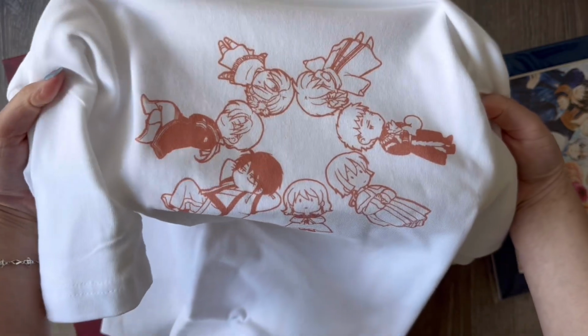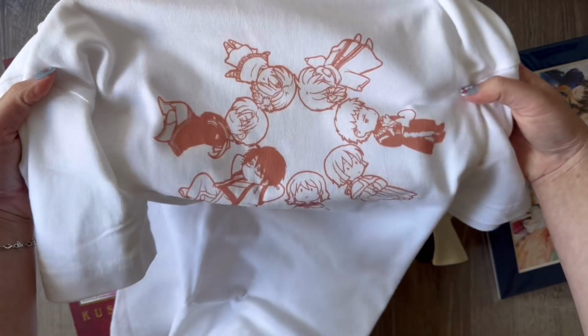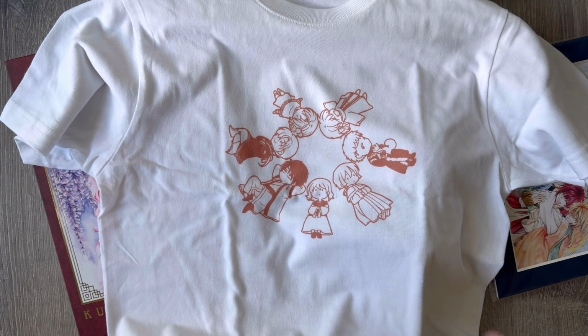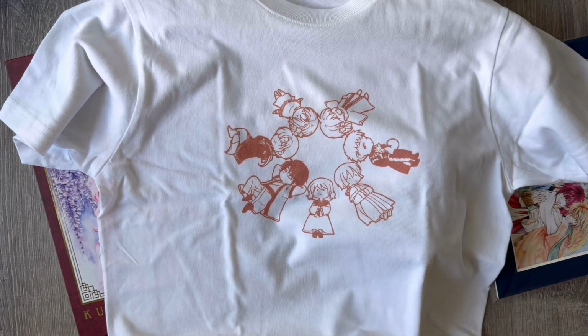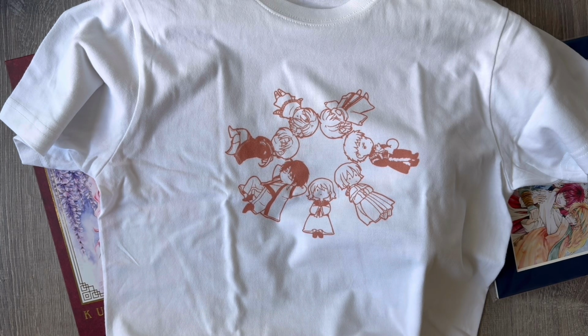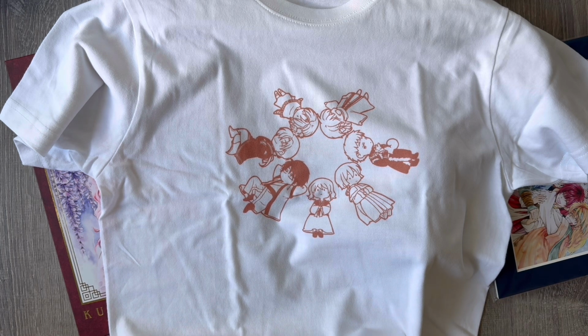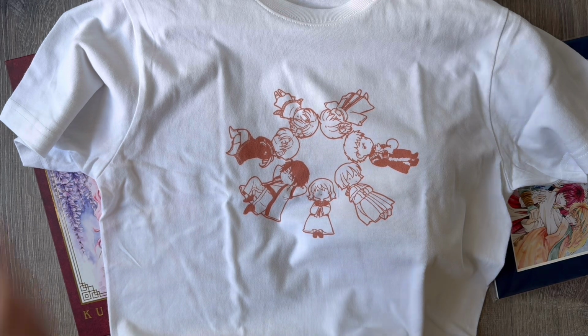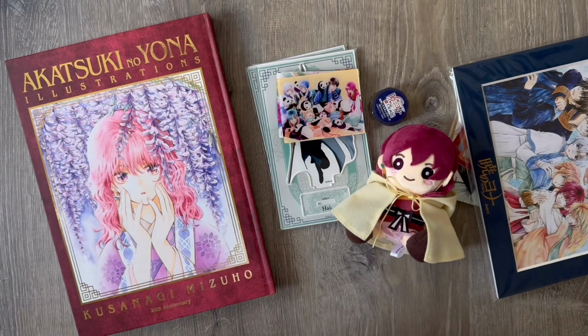But yeah, I got this little illustration of all of the main cast, and they're in a circle laying down, all comfortable and relaxed. It's just so cute. I love the chibi designs. I'm a sucker for chibi designs, by the way, so when I saw this illustration, I knew I had to get it. There was also another version of the t-shirt that I wanted to get, and looking back, I regret not getting it, but I had to limit myself, only one design per item. So this one was my top one, but the other one was also extremely adorable. So yeah, I'm very happy to have this t-shirt, and I'm gonna move it to the side for now.